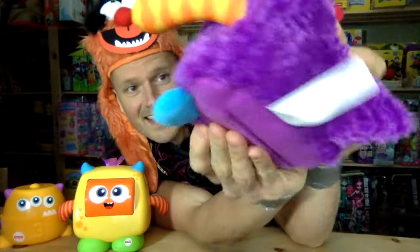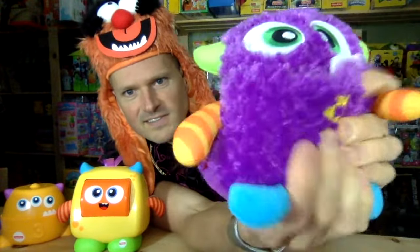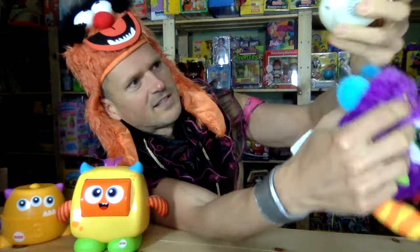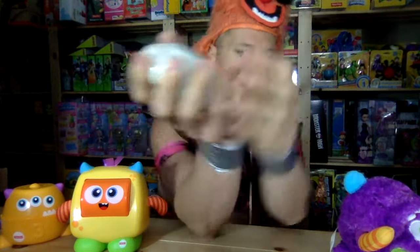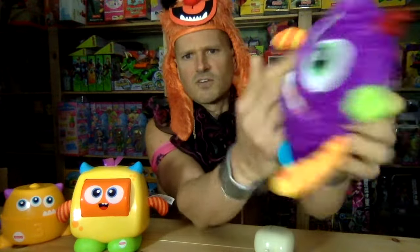And then last but not least, we got this guy. He is soft and plush. You can feel that there's something going on in here. And I guess I am feeling too much. And oh, here we go. Oh, it totally comes out. Usually those things are sewed in and attached. There's a lower volume and there's a higher volume and there's off. Off is convenient.